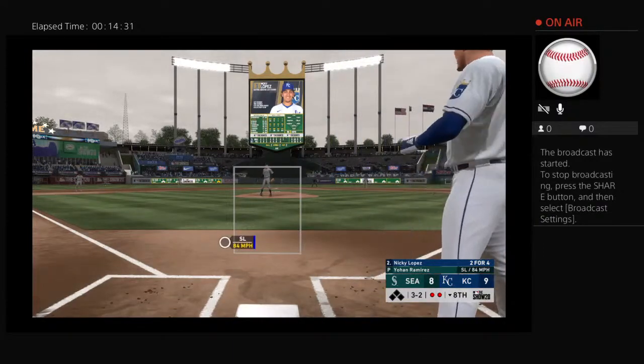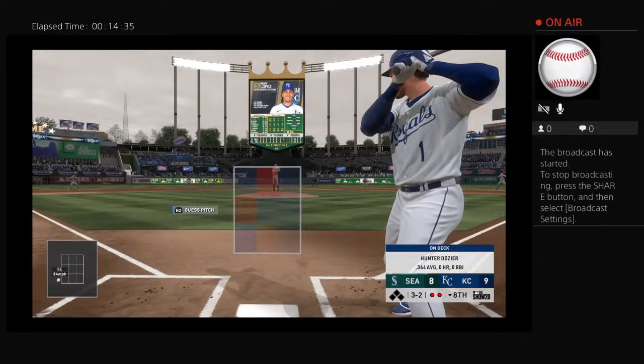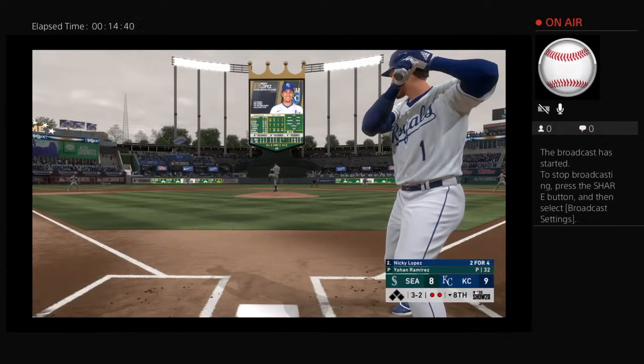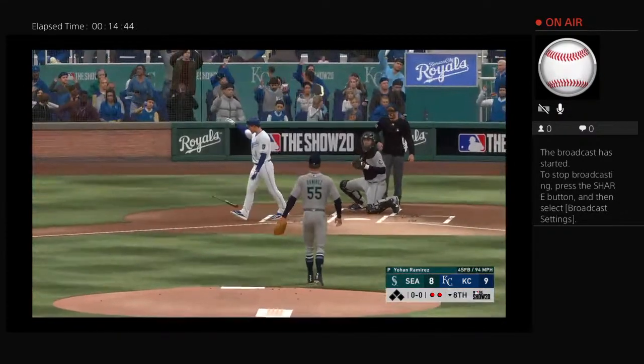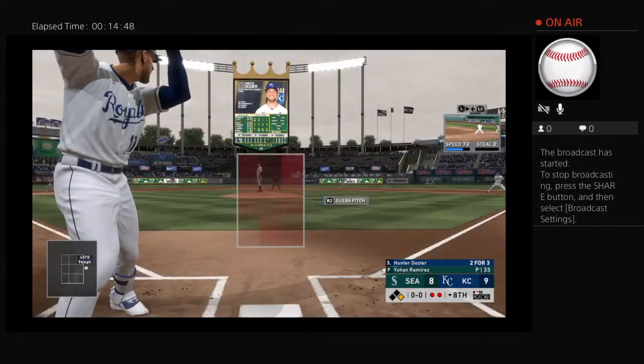This one misses, and that'll fill the count here. 3-2 with 2 away. You know he's probably cheating on that inside pitch after he got jammed earlier. If you're on the mound right now, you want to try to hit that outside corner, and there's a pretty good chance you'll get him to roll over something. And this one misses inside, a ball. He walked him, and they've got themselves a 2-out base runner.